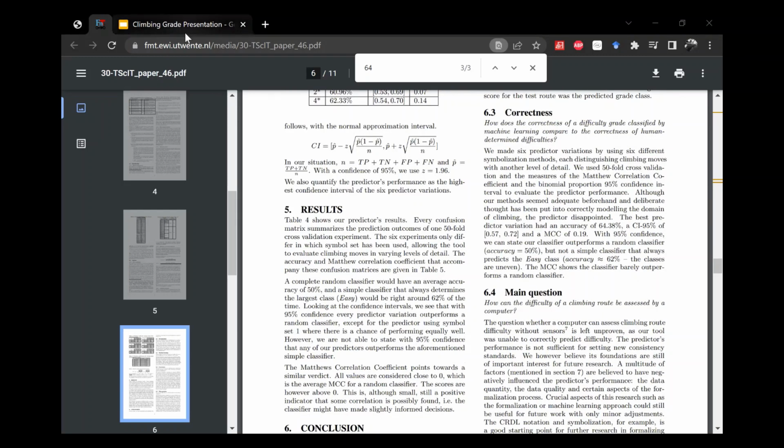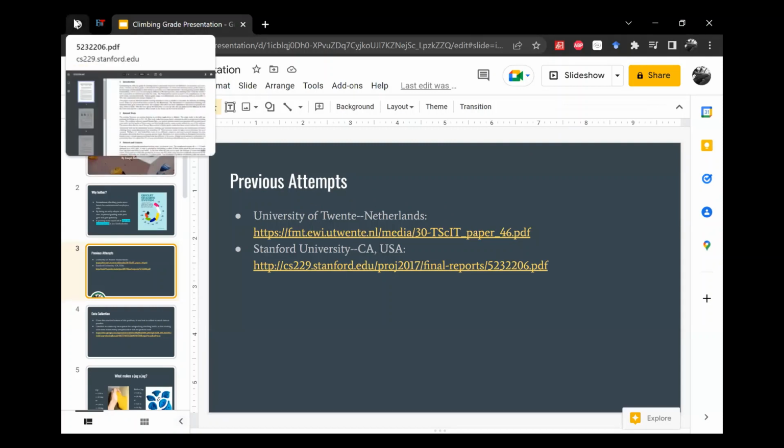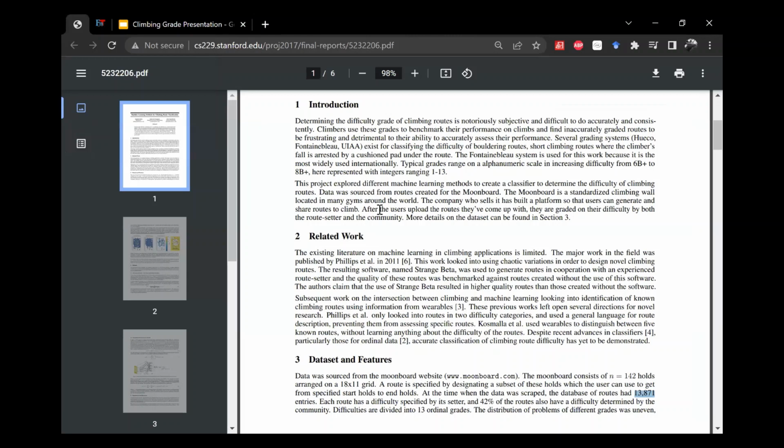Now going back here, we also have Stanford University, which conducted a study. And Stanford actually got around the data problem a little bit by using data from Moonboard. So Moonboard is a company that creates a standardized climbing wall found in many gyms. So they all have the same exact number of holds and types of holds, same exact wall angle. So it avoids a lot of these problems.